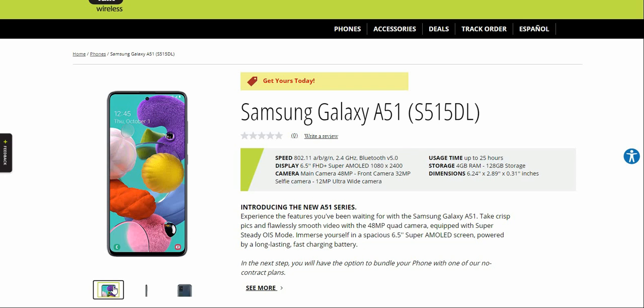So the Galaxy A51 has Wi-Fi 802.11 a/b/g/n, 2.4 GHz Wi-Fi, Bluetooth 5.0, and a 6.5-inch Full HD Plus Super AMOLED display at 1080 by 2400. Cameras are a 48 megapixel main, a 32 megapixel front facing camera, and a 12 megapixel wide angle camera, and you have a depth sensor and a macro lens as well on the rear. 25 hours of talk time, 4 gigabytes of RAM, 128 gigabytes of storage. Your dimensions on the Galaxy A51: 6.24 inches height, 2.89 inches width, and 0.31 inches depth.